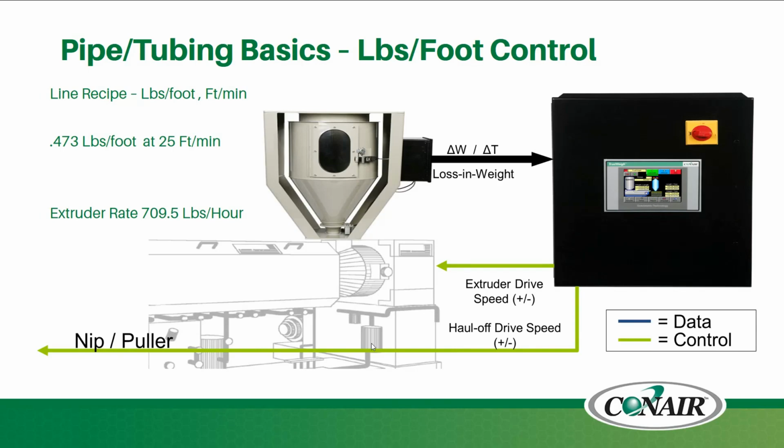And you can see that extruder rate in pounds per hour equates out to 709.5 pounds per hour. And that is a direct result of the computer being told to run a 0.473 pound per foot product at 25 feet per minute. The computer automatically knows that has to be 709.5 pounds per hour. If he were to change the line speed, for instance, from 25 feet per minute, but he keeps the product spec at 0.473 pounds per foot, then obviously you need more plastic, and the extruder rate would be adjusted upward if the feet per minute, of course, went up. If the feet per minute went down, then of course you'd have to lower the extruder rate below 709.5 pounds per hour, all with the goal of maintaining that 0.473 pounds per foot.